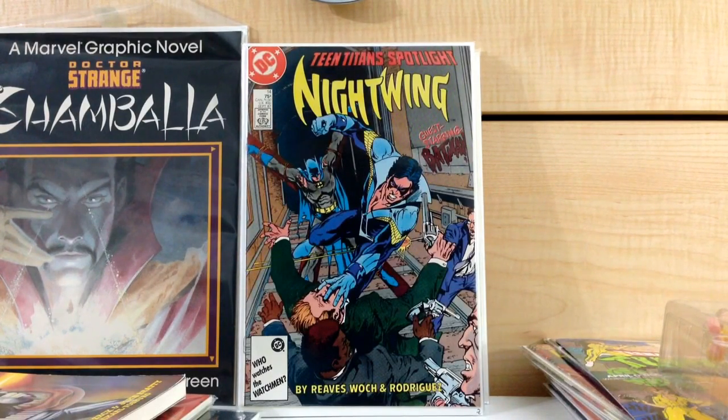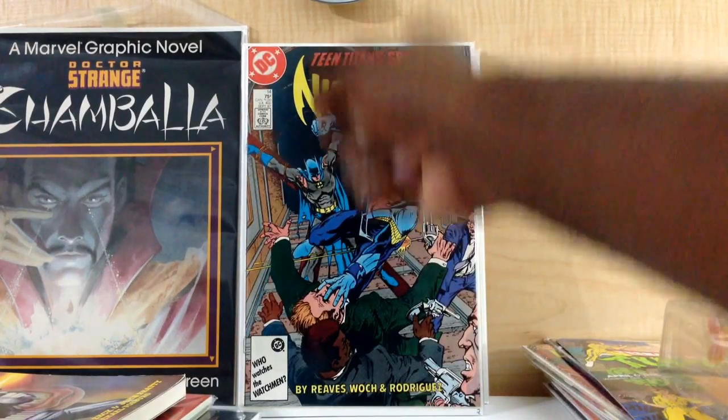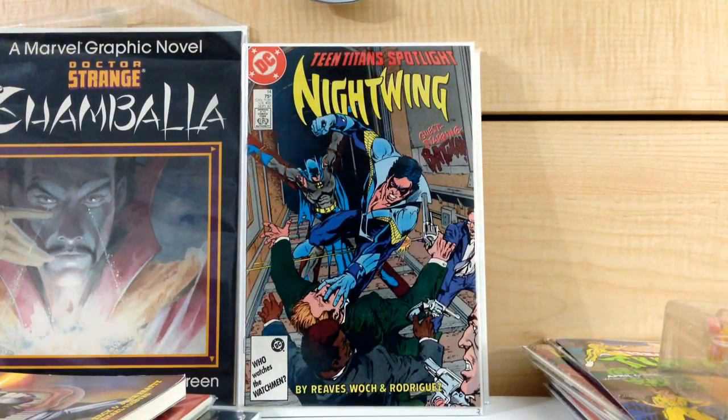Dick Grayson, when he becomes Nightwing, this is him meeting Batman for the first time. So not an expensive book, but it is so freaking tough to find, man. Every shop that I went to, they didn't have it. I had to search for this book, and got it for like a couple of bucks.